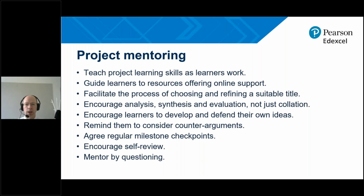I mean, it's very, very common in a project for the initial question to have to change and to be refined and to be revised, and for the learner to have to regroup a little bit and redevelop their work. You know, these are the skills that make successful learners, whether they're at university or whether they're going on into employment.